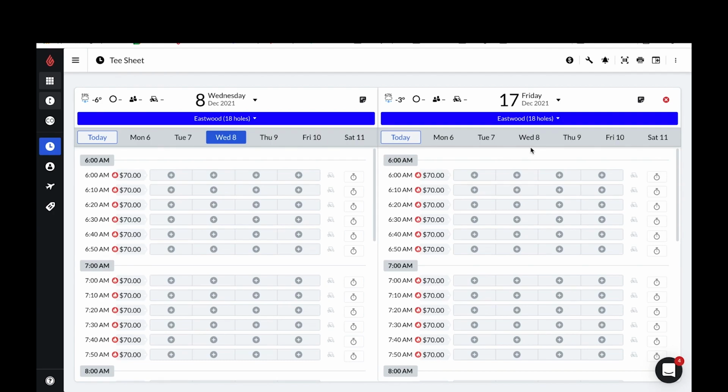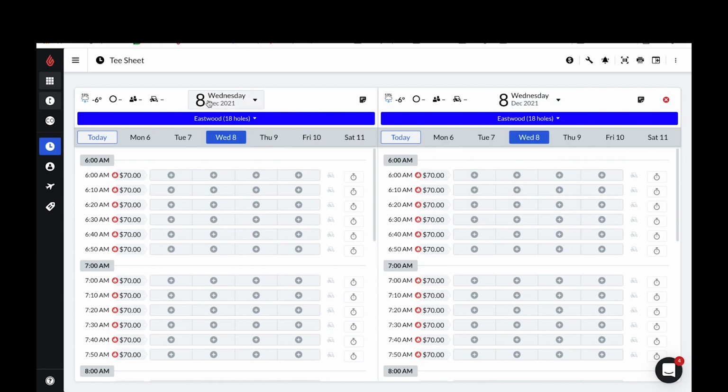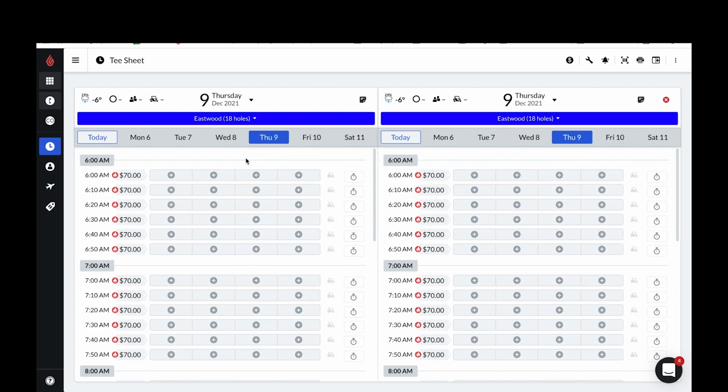So if you have a 9-hole facility that is front, back, you have split 9s, whatever it is, this is a good way if you wanted to keep it, for example, on the same date. Anytime you change dates, it's automatically going to change it on the right-hand side.